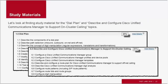So the first thing that we're going to look at is study material for the dial plan topic. And this topic is to describe and configure Cisco Unified Communications Manager to support, and again, this should be off cluster calling, or on and off cluster calling.